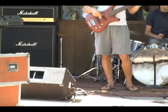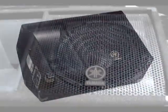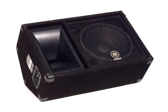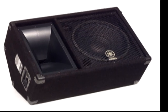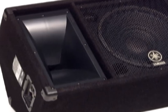Wedges are relatively inexpensive, they're easy to move about, and they're simple to operate. These Yamaha SM12V monitors use a 12-inch driver and a 2-inch compression driver mounted in a bass reflex type enclosure. The flared horn will give you plenty of cut and good dispersion.